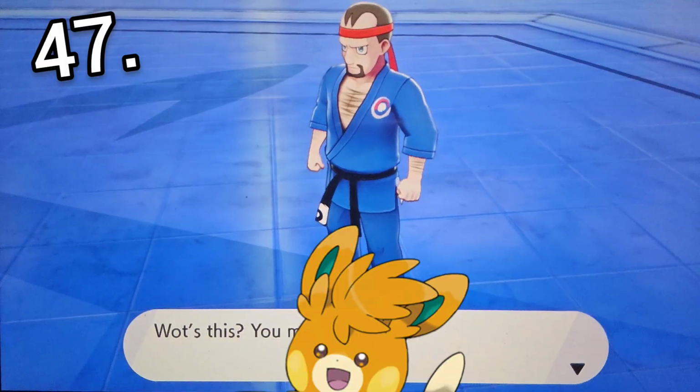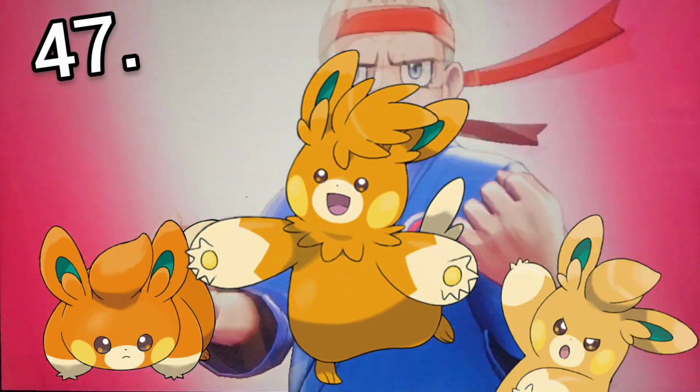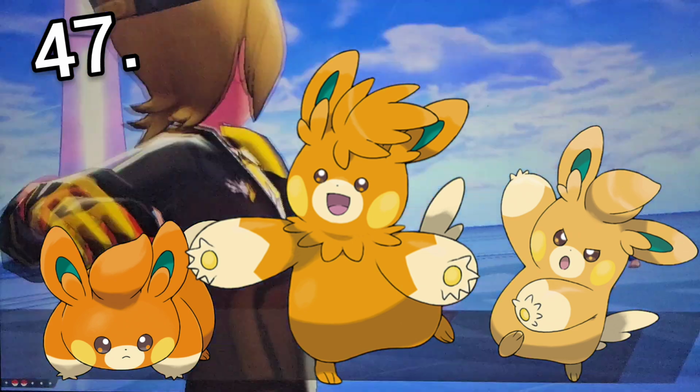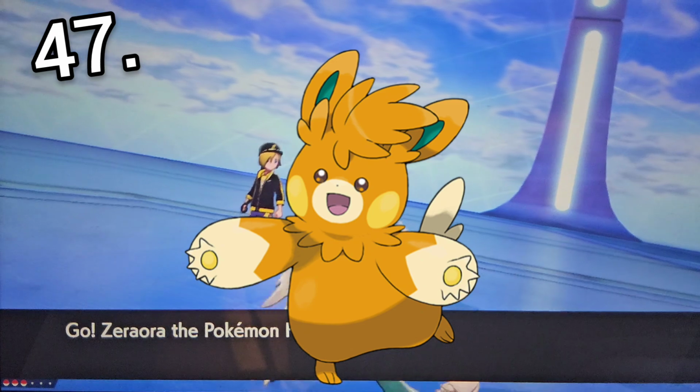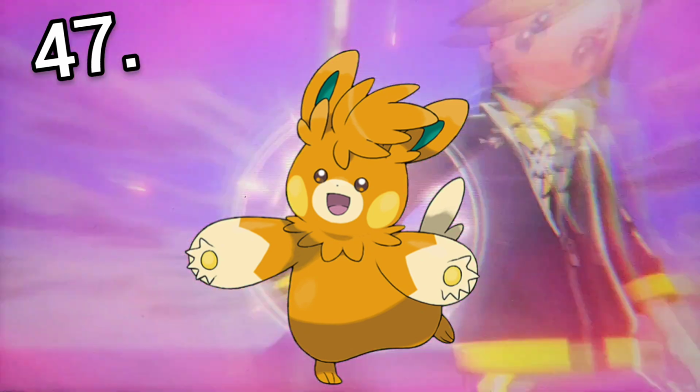Number 47 is Pawmot. Yeah, this is kinda expected. Pawmi's pretty cute. Pawmo is literally just Pawmi but standing up, and Pawmot is just Pawmo but a bit bigger and more hairy. There's also just something about the design that I just don't like, but I can't put my finger on it. Only redeeming thing here is the type.